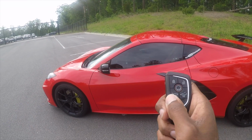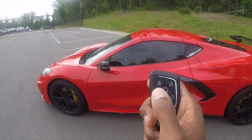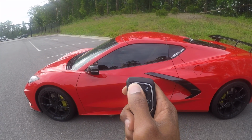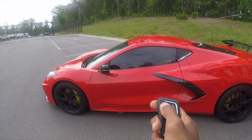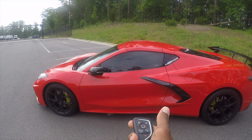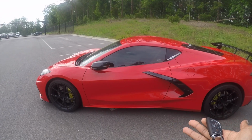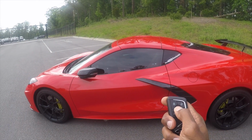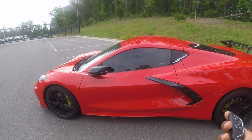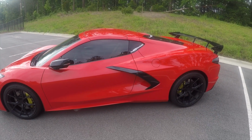Obviously, this is a C8 Corvette key. Now, with the C7, you have to push the lock button and hold this button down. When I first bought this car, I thought you have to push the lock button and then tap that button twice. As you see, the car starts up. I'm going to go ahead and turn the car off by holding this button right here. It's one of those awesome features that GM added to the C8 Mid Engine Corvette.